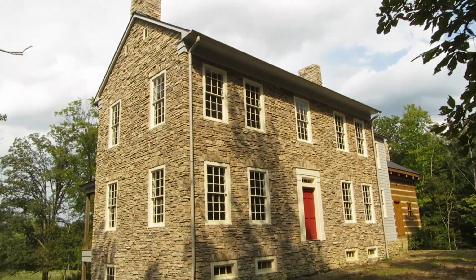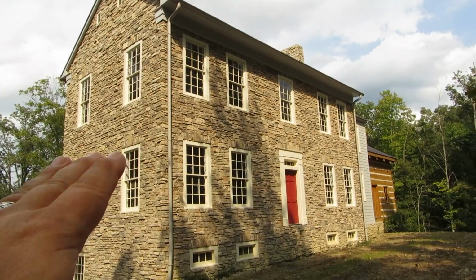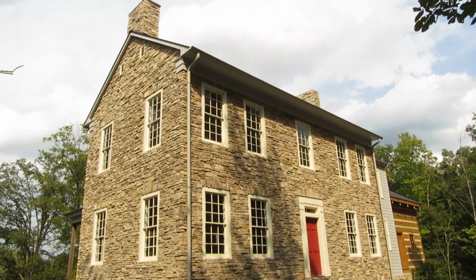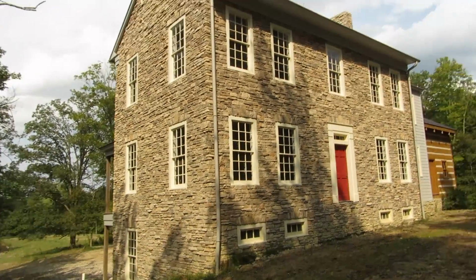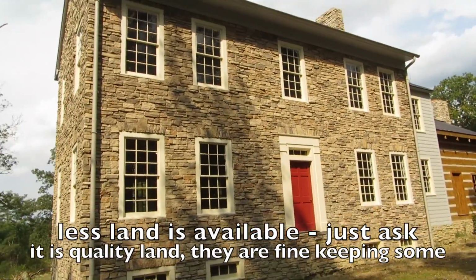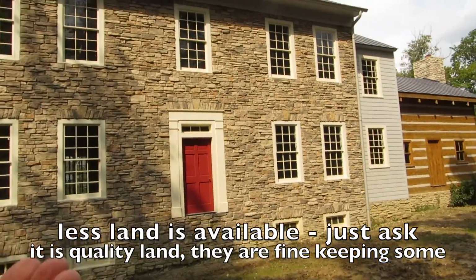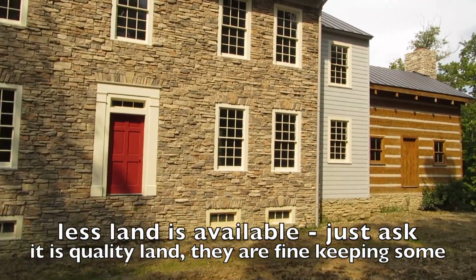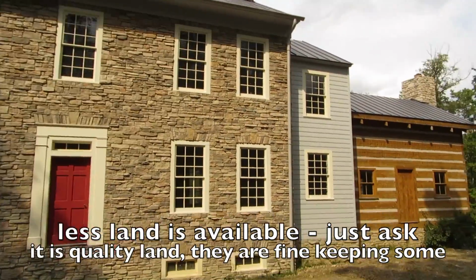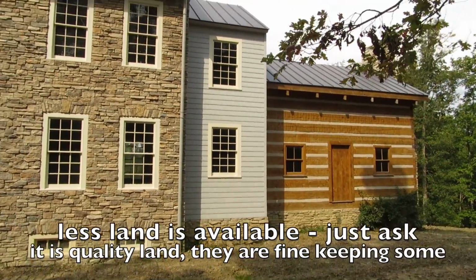The minus is that it's not finished, which is also a plus, because anyone who's going to want a house of this caliber on 205 acres, and by the way, you can get this with less land as well. Talk to Dan. He's already talked to them about that. If you don't need 205 acres, you can buy it with 50. But anybody who's going to build a house, $1 million piece of property, you're going to want to finish it inside the way you want it done.